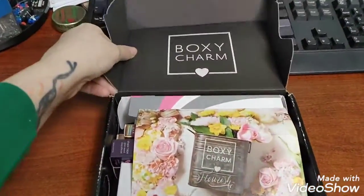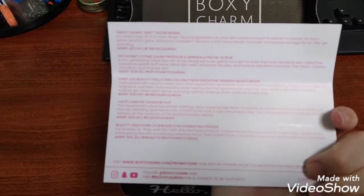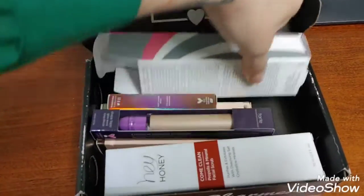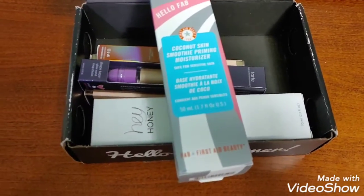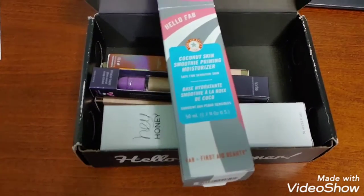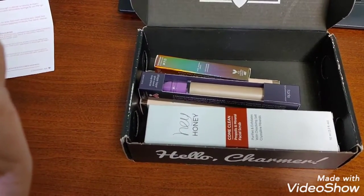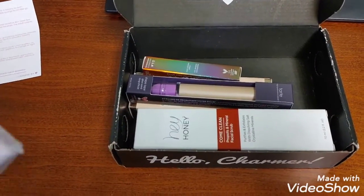And the box is beautiful as always. So that is describing what products are in here. And oh, I see what they were searching. What's this? It's from First Aid Beauty. A coconut skin smooth priming moisturizer, safe for sensitive skin. Look at that. So we'll take a look at that. It says allergy tested. So we'll be finding out if that is actually gluten-free.